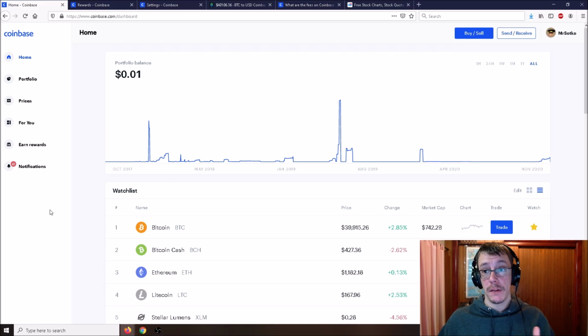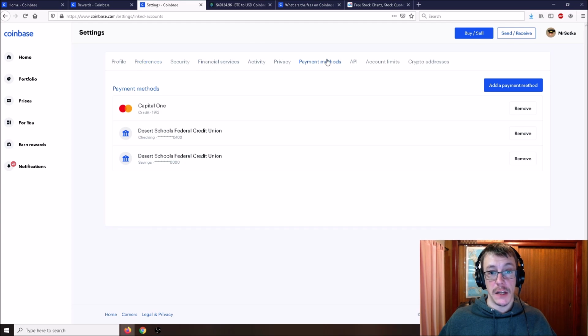So once you're on Coinbase, of course, you're going to have to sign up. You're going to have to put in your details, information, make an account, etc. And one of the first things we want to do is click on your little picture up here, whatever you decide your thumbnail is going to be, in the top right. And that is going to take you to the settings page. So go to the settings page and then go over to payment methods, and you're going to add a payment method. Now you can add credit cards. As you can see, I have a credit card on here. But what you really want to do is add your bank account.